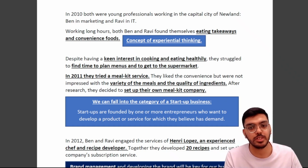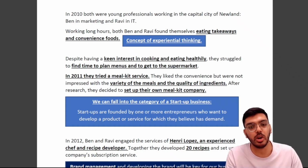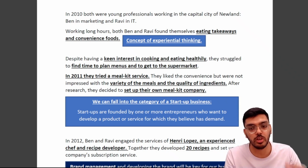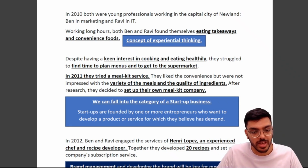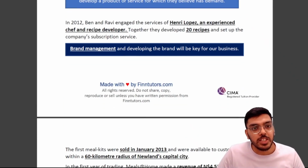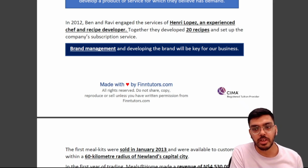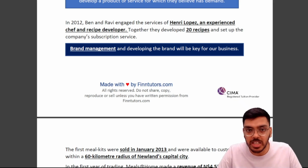We fall into the category of a startup business. Startups are founded by one or more entrepreneurs who want to develop a product or service which they believe is in demand and they believe can change the nature of the market altogether. So we are a business from its very inception dealing with innovation. In 2012, Ben and Ravi engaged the services of Henry Lopez, an experienced chef and recipe developer. Together, they developed 20 recipes and set up the company's subscription service. So, to start with, there were 20 recipes.